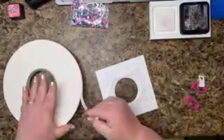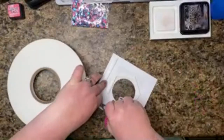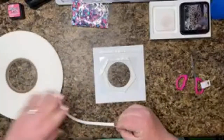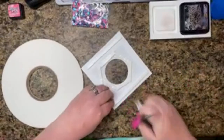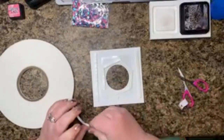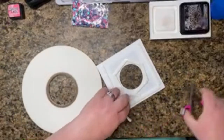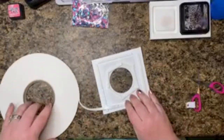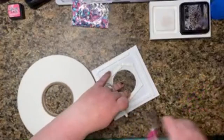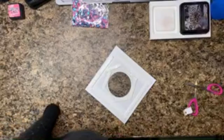Okay, so there's going to be our shaker window, and I'm going to add some more foam tape around here to keep us level. Okay. And I'm just going to grab some black cardstock to create my mat, because that's the one thing I forgot to prep ahead of time.